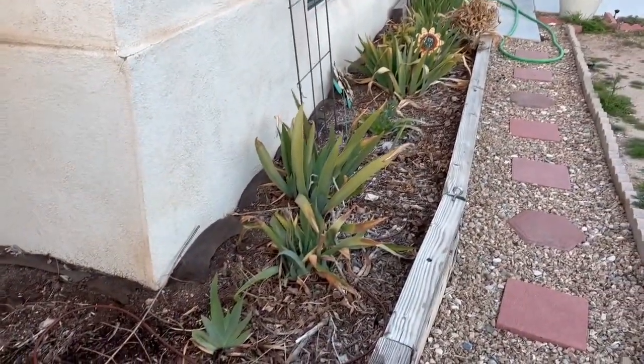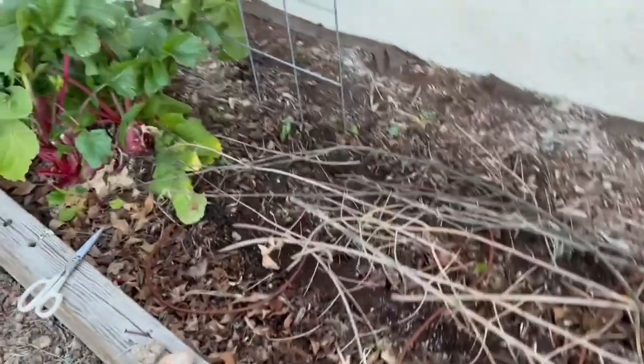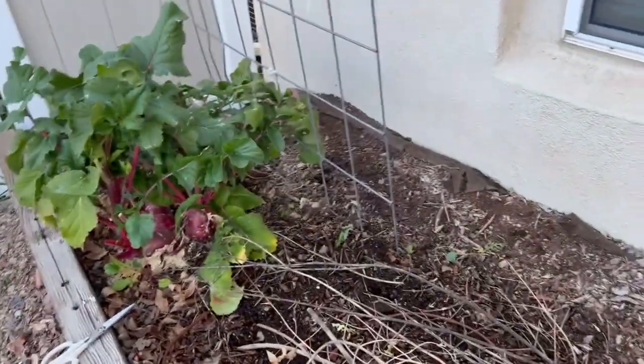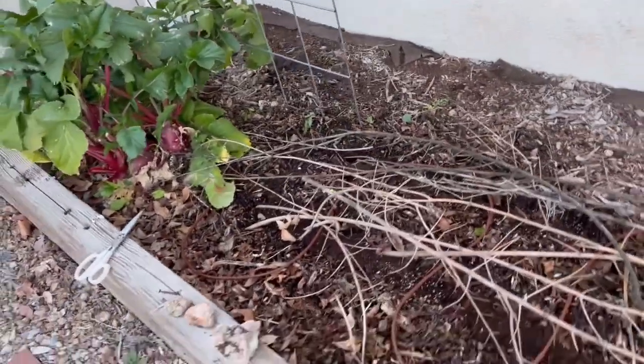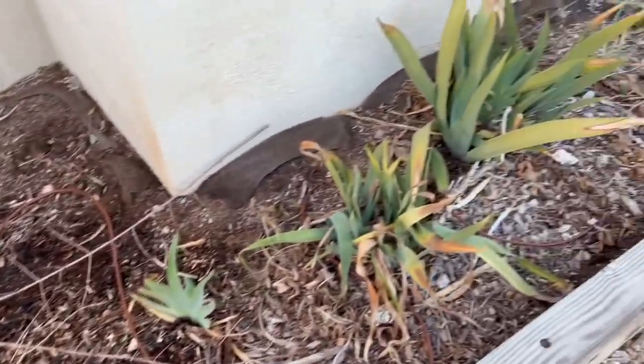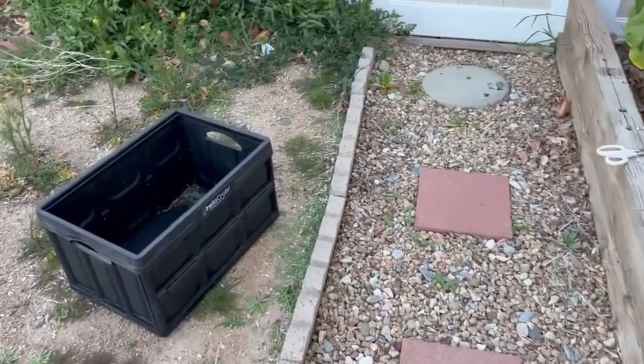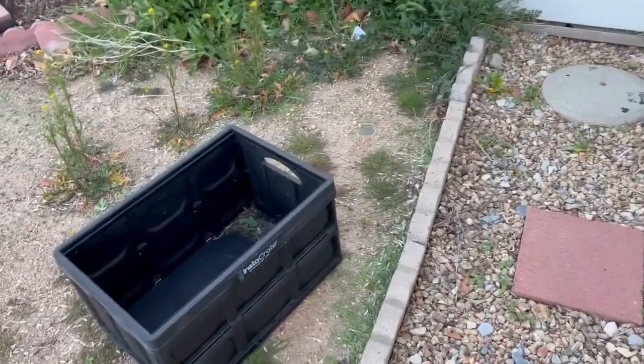I got this bed pretty much cleaned out, and I have other spots that I want to plant in here, and all the weeds pulled and everything trimmed back. I knew I wasn't going to get the whole yard done today, but I got as much as I could. And I'm pretty happy and pleased with what I did get done. And I gave those weeds to the chickens, which you saw that they loved.